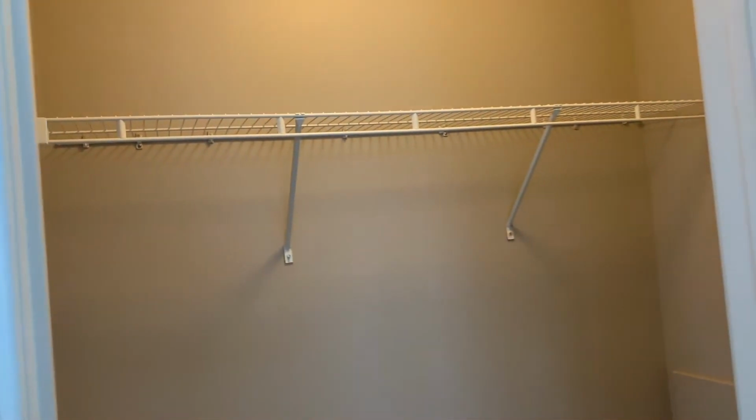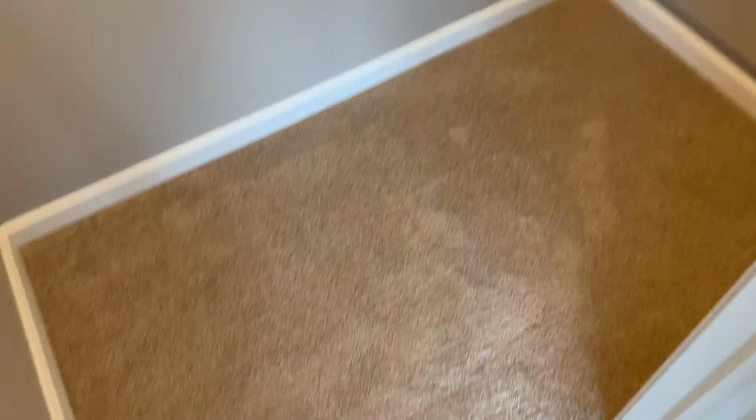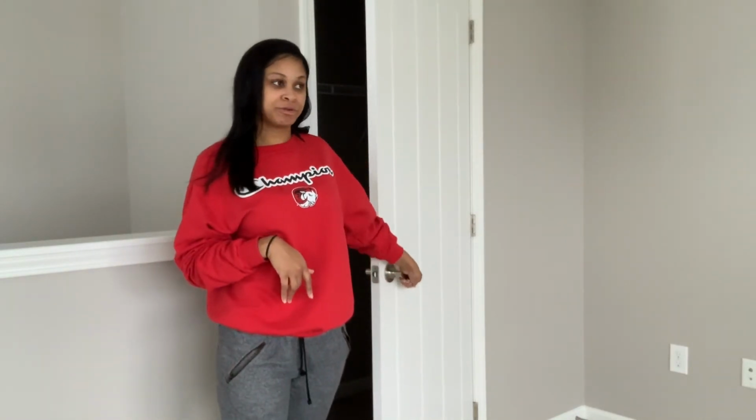There is a closet up here, and Brian's gonna put his clothes in this closet, and we're also gonna have a dresser up here as well. So all of my night clothes, like my bra, underwear, socks, that kind of thing will be up here, but my actual clothes will be downstairs in my beauty room.